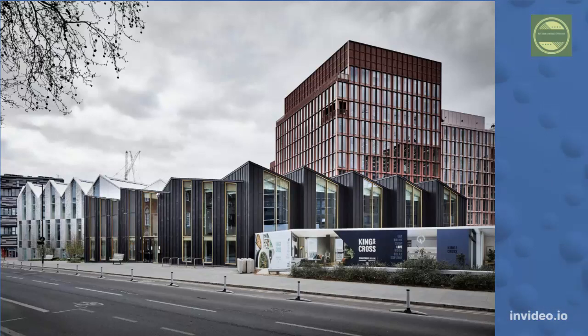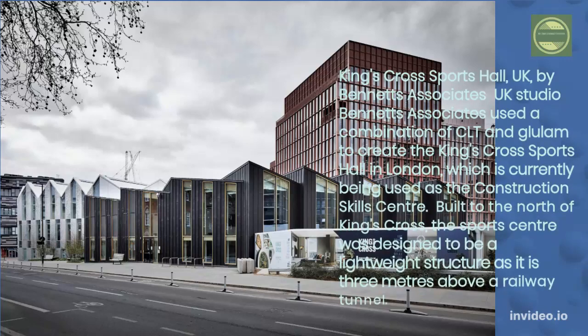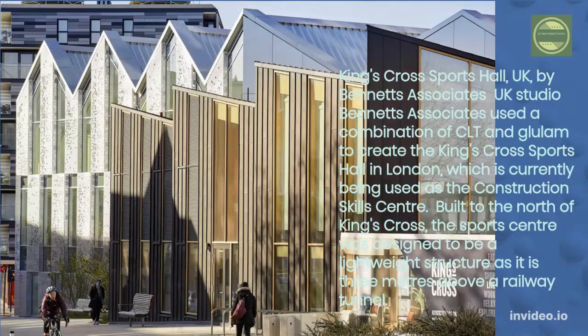King's Cross Sports Hall, UK, by Bennetts Associates UK Studio. Bennetts Associates used a combination of CLT and glulam to create the King's Cross Sports Hall in London, which is currently being used as the Construction Skills Centre. Built to the north of King's Cross, the Sports Centre was designed to be a lightweight structure as it is 3 meters above a railway tunnel.